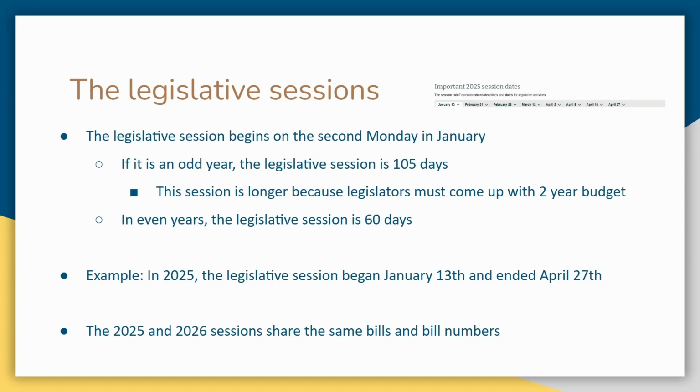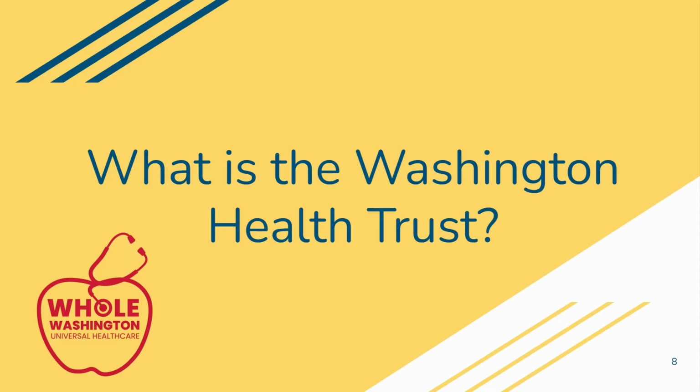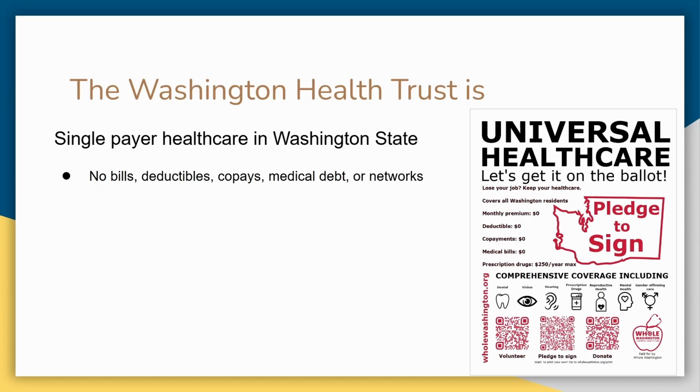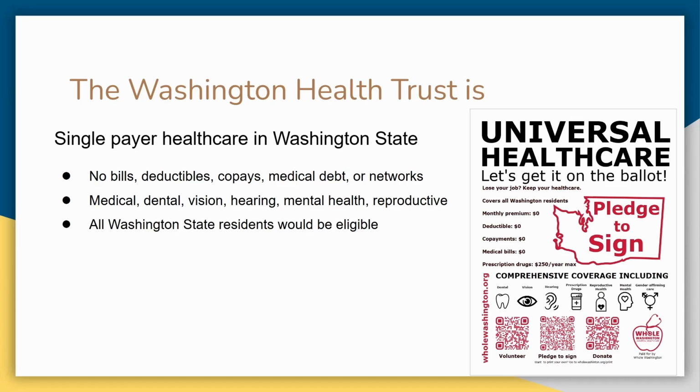that session. The Washington Health Trust is the bill we're going to be looking at in terms of its passage through the legislature. The Washington Health Trust is single-payer healthcare in Washington state. There will be no bills, deductibles, copays, medical debt, or networks. Medical, dental, vision, hearing, mental health, and reproductive care are covered, and all Washington state residents would be eligible.